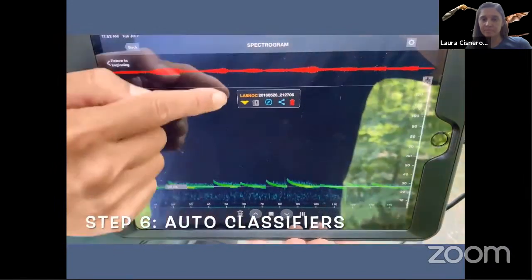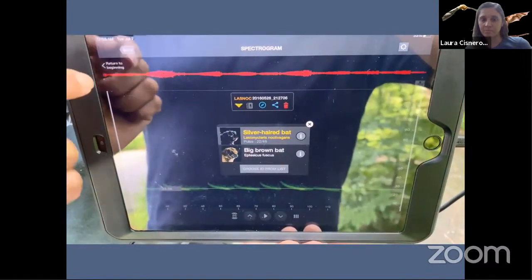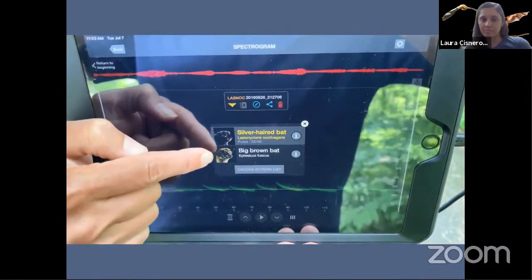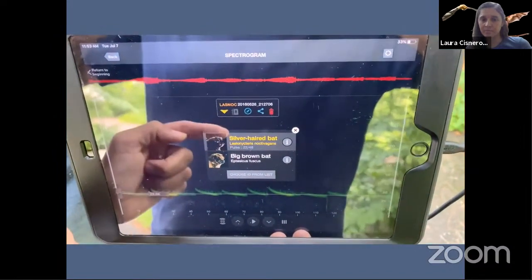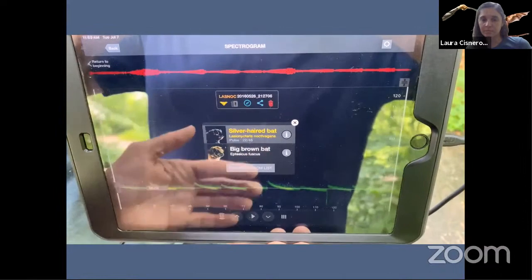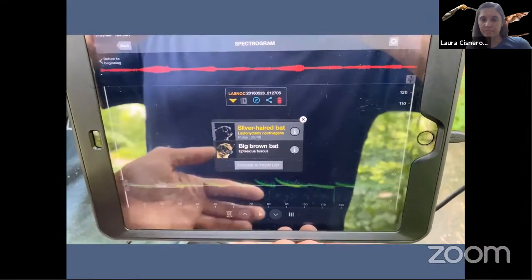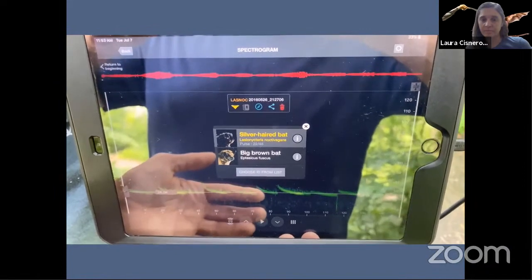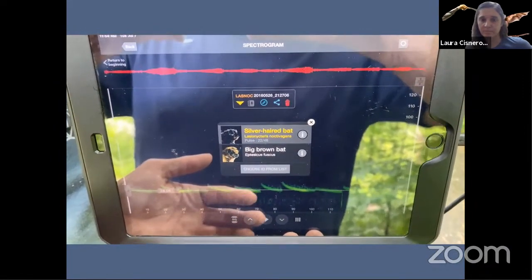Step 6, use the bat symbol to get an initial assessment of the potential species. This one could be a silver-haired bat or a big brown bat. But warning, please be careful. These are probable estimates of which species it might be, and for a more rigorous vetting, you can send your wave files to us at the NRCA and we can run them through the Sonobat software.